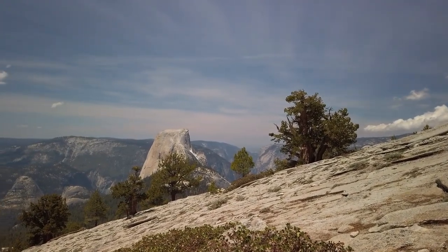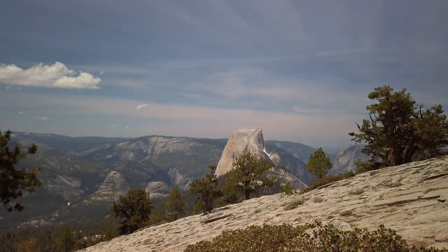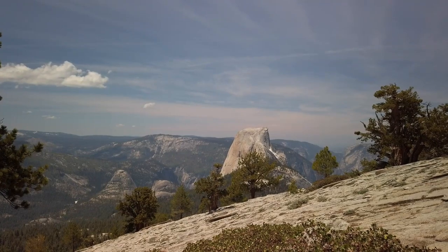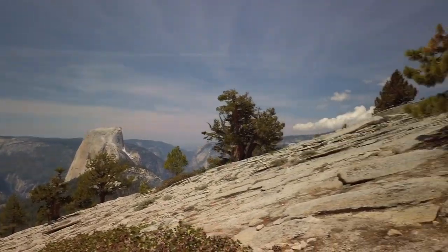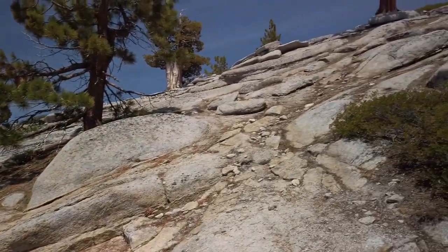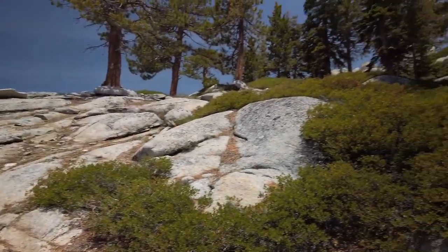Beautiful views. So the first 2 miles so far. In fact, the whole hike up to Cloud's Rest is just up, up, up. It's a lot of hiking. It's all up.